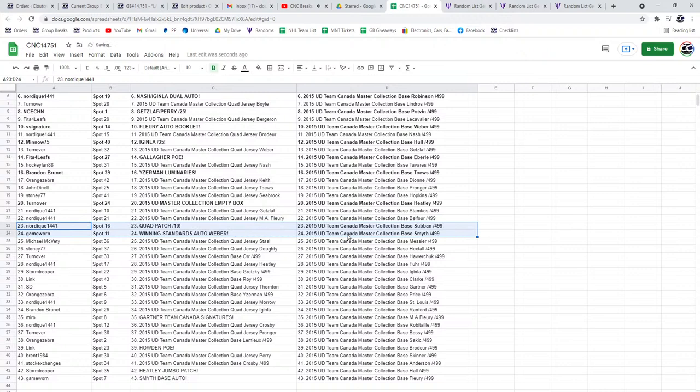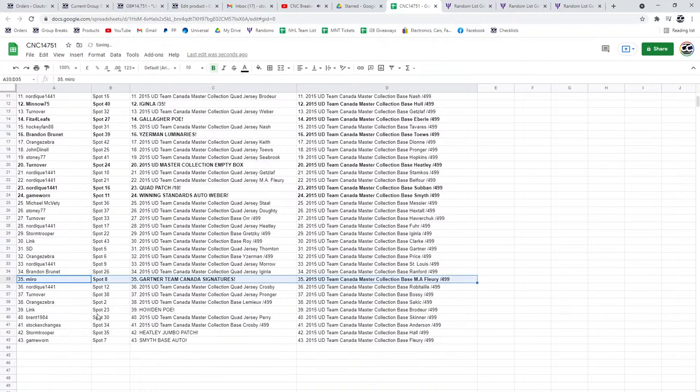And the Weber Winning Standards is going to Game Worn. The Gartner Team Canada Signatures to Miro. The Howden POE to Link. And Stormtrooper, you've got the Heatley jumbo patch. Game Worn, Smith base auto. Congrats, guys.